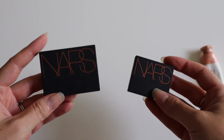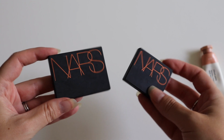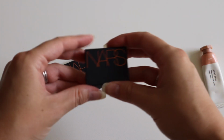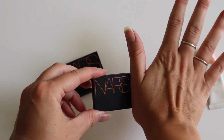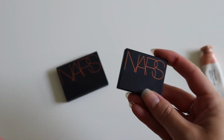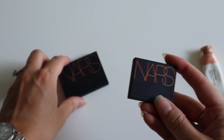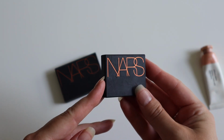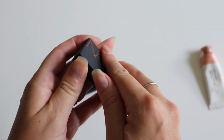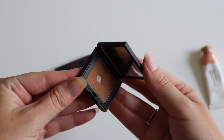Now, I don't know if it's gonna come up properly oriented on camera, but this one is so small. Here, this is the size against my hand. It is so teeny tiny. It's the size of a small eyeshadow. And the thing is it drives me nuts, because I go to put my bigger bronzer brush in here and I can't even properly pick up the product.